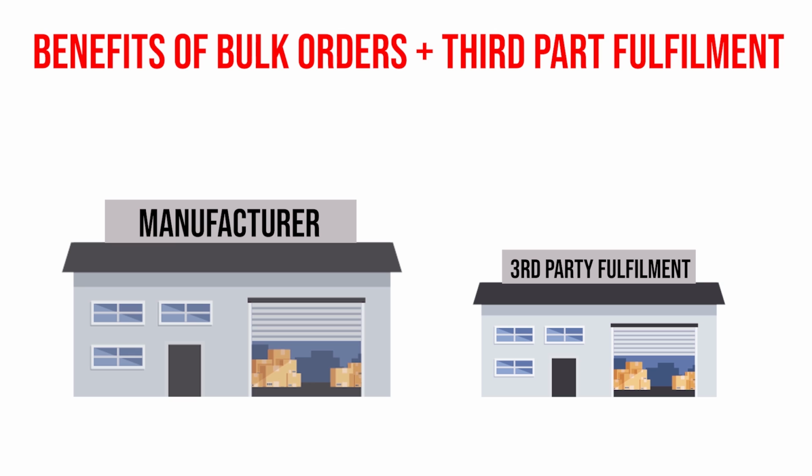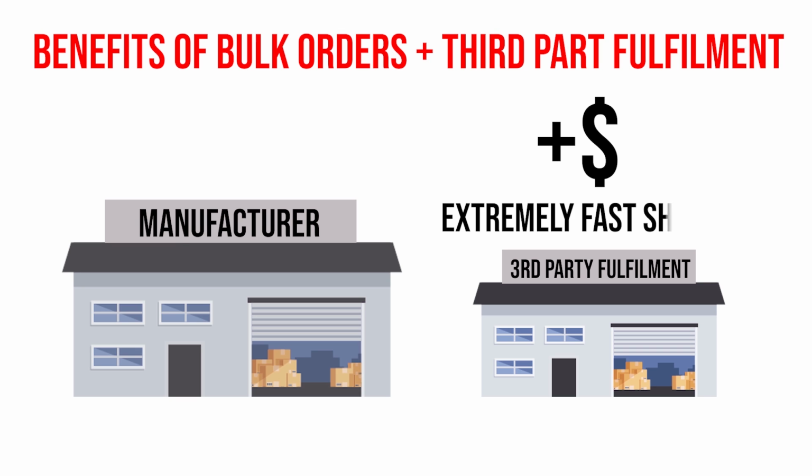But when we do bulk orders, now we can use a third-party fulfillment service. Now, what that is, to put it simply, it's a warehouse service that will actually ship all of our products out to our customers. So it's kind of a middleman between our supplier and our customer. But the reason why it's so good is because, yes, it might cost a little bit more because we do have to pay them a fee to store our products and to also ship our products out individually for each unit. It's so much better because now we can have extremely fast shipping because the warehouse is going to be located in our target marketplace. So probably the United States.